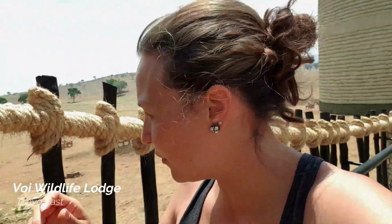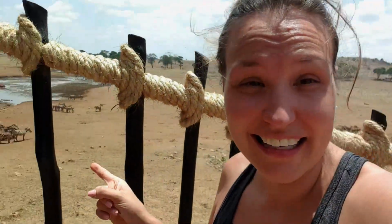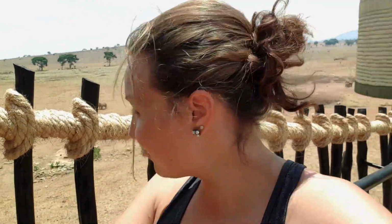Because in Tsavo especially, we have so many lodges. You don't even have to go on a game drive. For example, Voi Wildlife Lodge is one of my favorite lodges where you can just sit down and watch the animals. The way the elephants come close while you just eat can blow you away. And it's similar here. There are so many zebras, so many antelopes. I have not seen them so close to any lodge in my whole traveling time in Kenya.